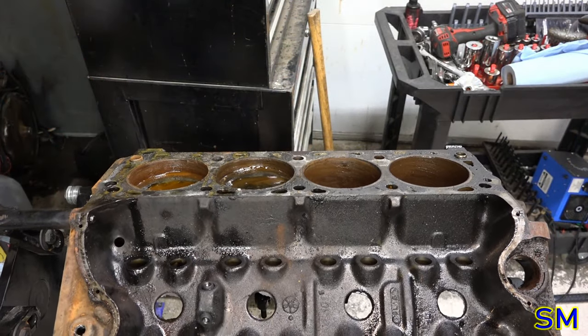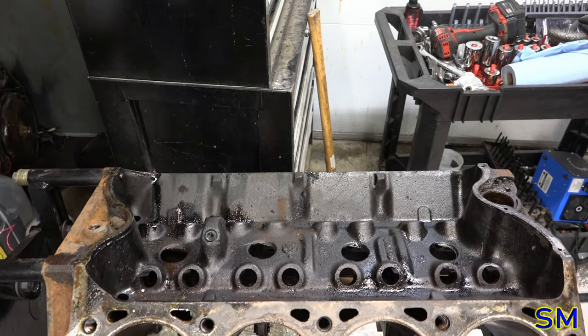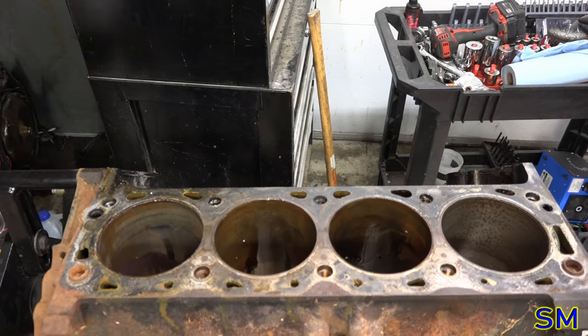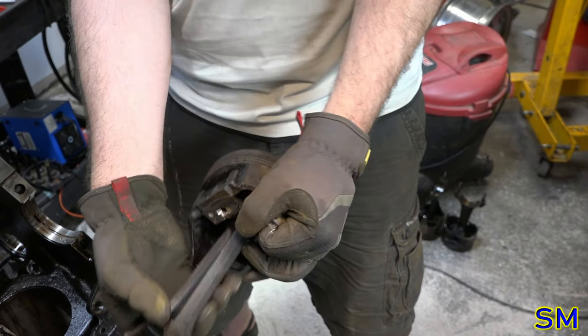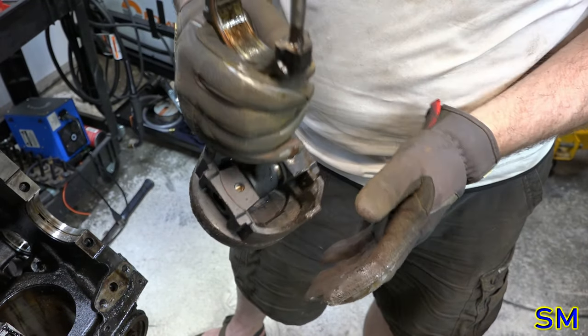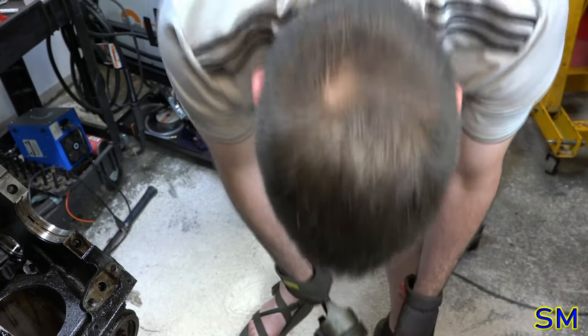In instances like these, it's really nice to have a rotisserie style engine stand. You could say it's been frozen in time for a bit. She needs a little oil. I gotta flex it back to get it to sit on the craft. Nice.